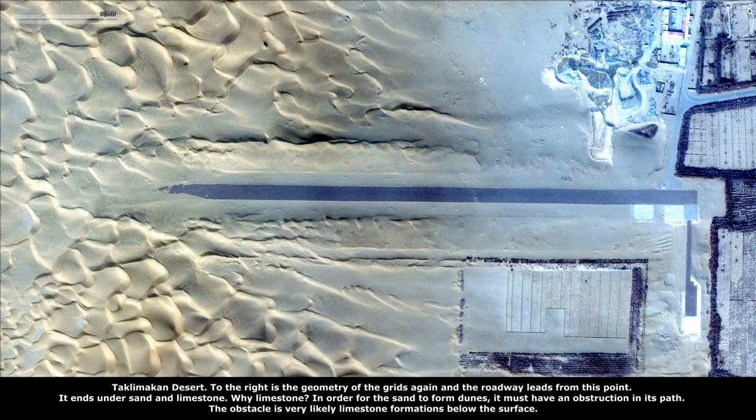Taklimakan Desert. To the right is the geometry of the grids again, and the roadway leads from this point. It ends under sand and limestone. Why limestone? In order for the sand to form dunes, it must have an obstruction in its path. The obstacle is very likely limestone formations below the surface.